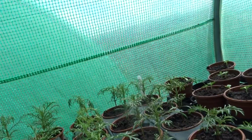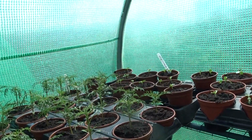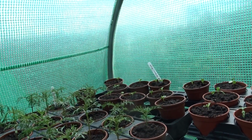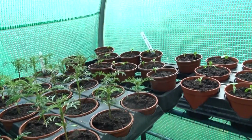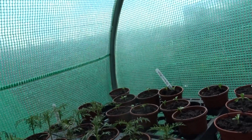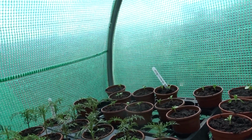So you do have to be careful in the tunnel. You can think you've got away with it, but if you're going to get a sharp frost, -2 or more, then you need to take precautions. You need to get fleece in or bubble wrap. You've got to do something. You could lose everything.